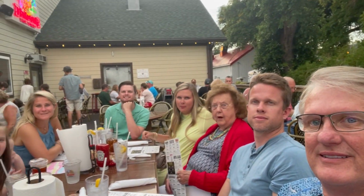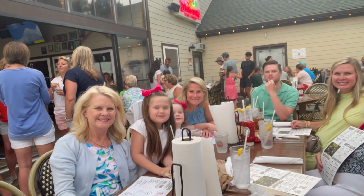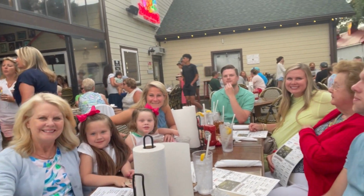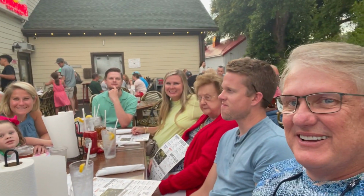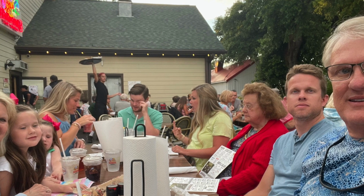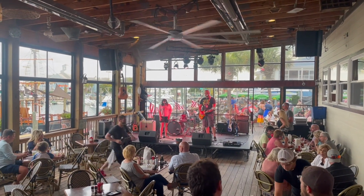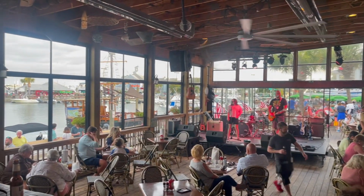Venture over to the Marsh Walk, which is actually in Murrells Inlet. Great place. Lots of restaurants, bars, food, entertainment, anything your heart desires over in this area. Beautiful scenery. Here we're sitting outside dining. We ate over there a couple times. They always have entertainment. Listen to this band playing some Fleetwood Mac.